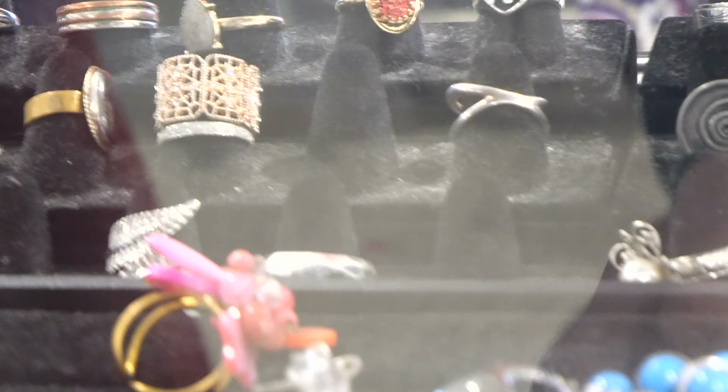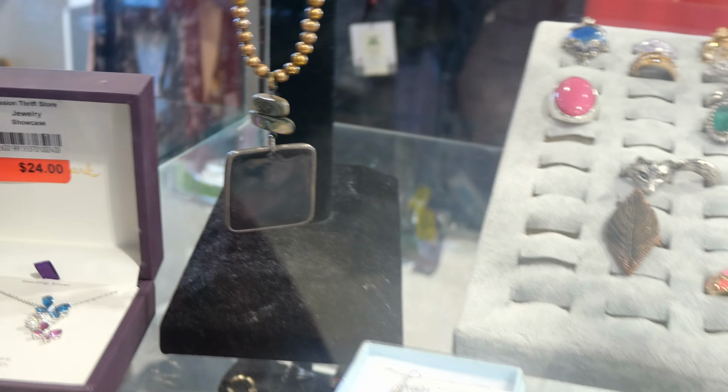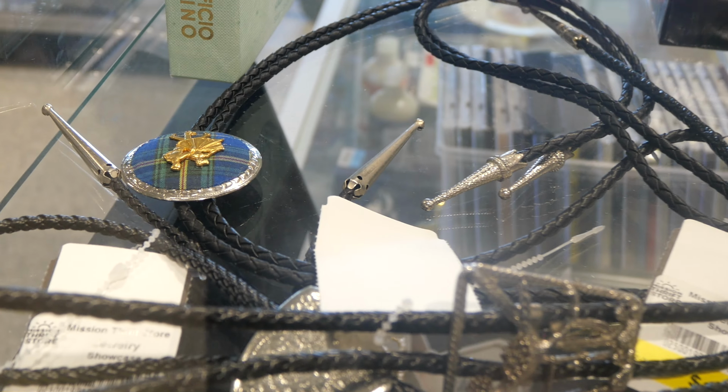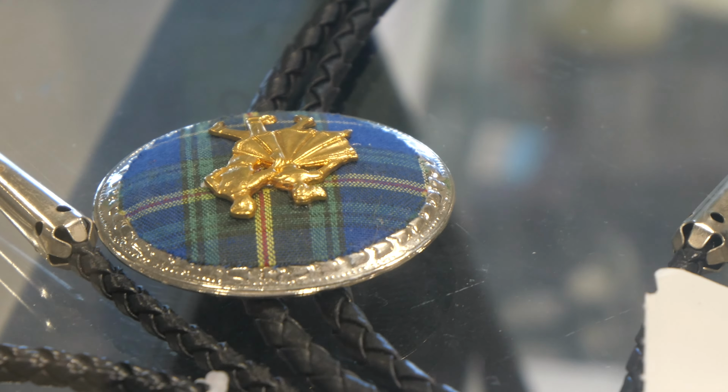Yeah, it is. That's kind of a unique piece here, this necklace. I think it has labradorite. And then I'm not sure what the stone is, the square necklace. Yeah. Actually, it's kind of cool for you. That is neat.